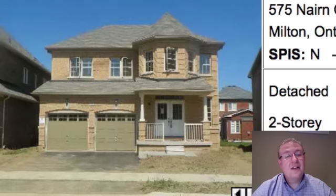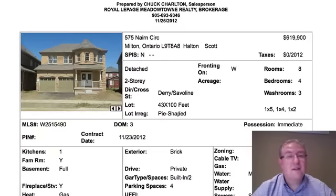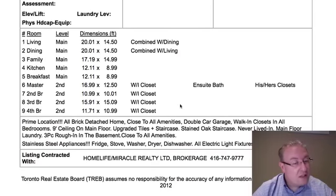But if a buyer's deciding, and right now between 620 and about 800,000 there's about 60 listings, they're deciding what are the 5 that I'm going to go see this weekend. So what makes this one a compelling argument? It's 43 by 100. That's fine. It looks like it's a pie-shaped lot, but there's no square footage here, right? No 9-foot ceilings on the main floor. Perfect. Maybe half of them have that. But how does someone judge whether or not to see this one?